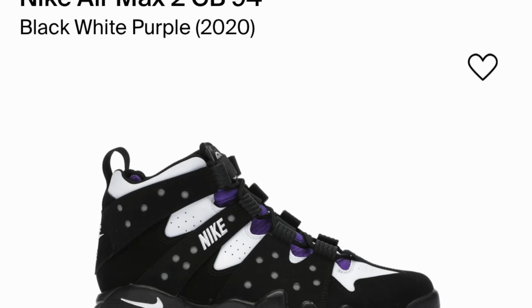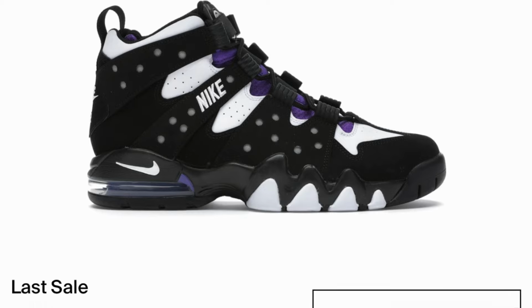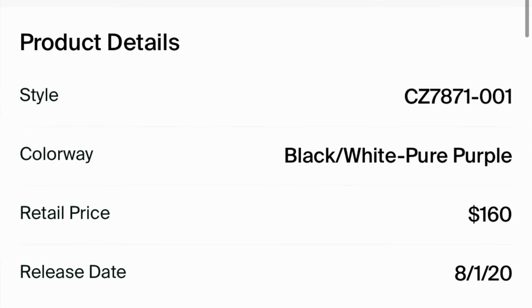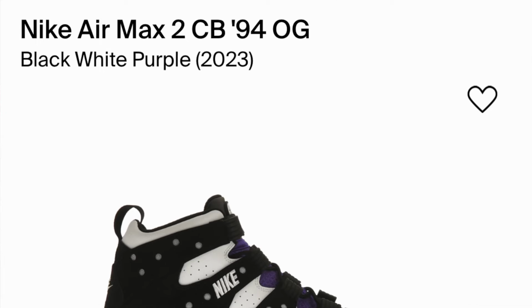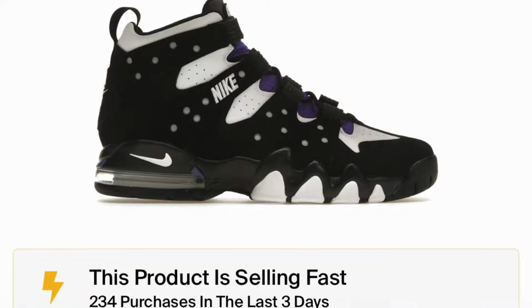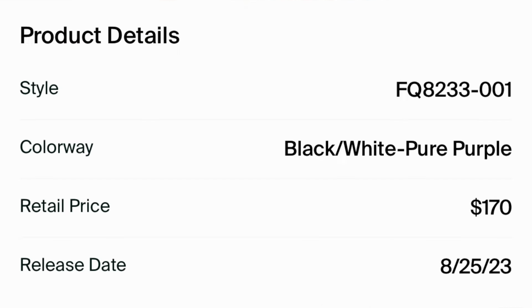I believe they were released in 2020, so I don't know why we're getting them so soon already. When it came out in 2020, I believe they were 170 and now they're 180. I forget the exact price of what I paid for these. Not bad. These actually did not drop on the SNKRS app though. They dropped in Foot Locker, Snipes, and stores like that, different boutiques.